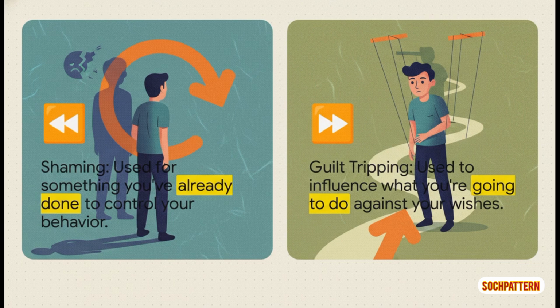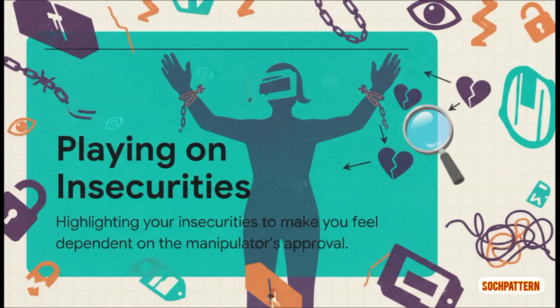Okay, so shaming is all about the past. It punishes you for something you've already done. But guilt tripping? That's all about the future. It's trying to control what you're about to do. This next one is particularly nasty.